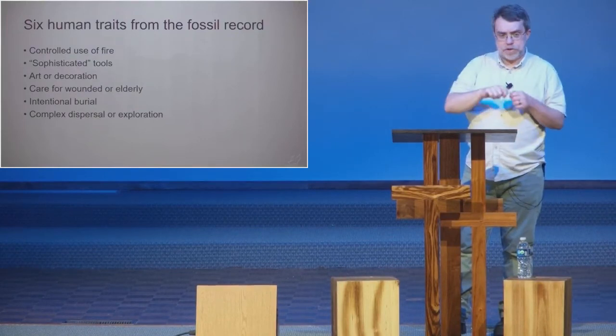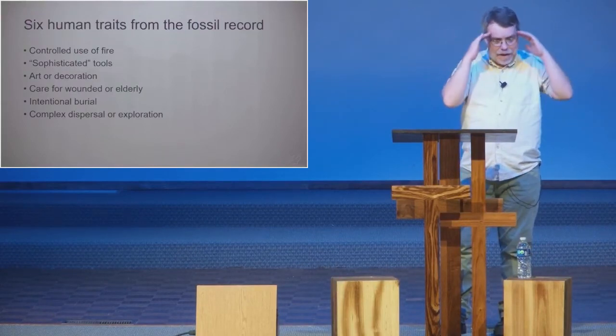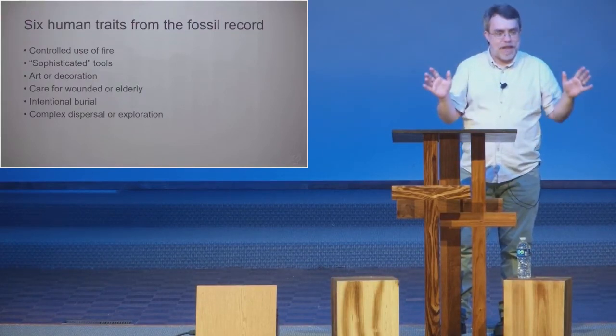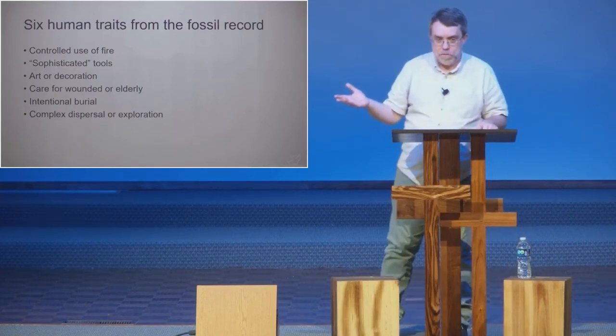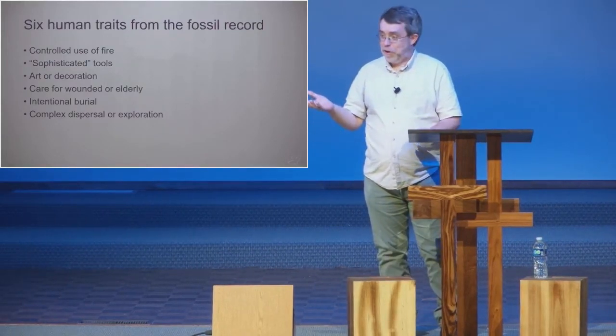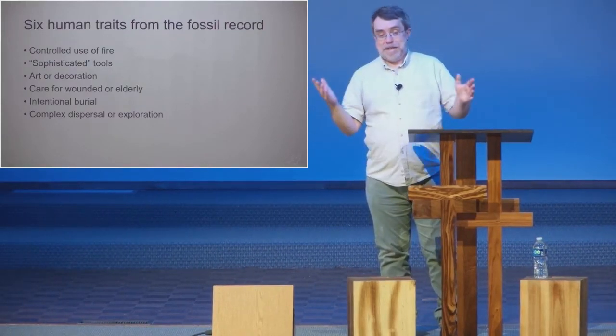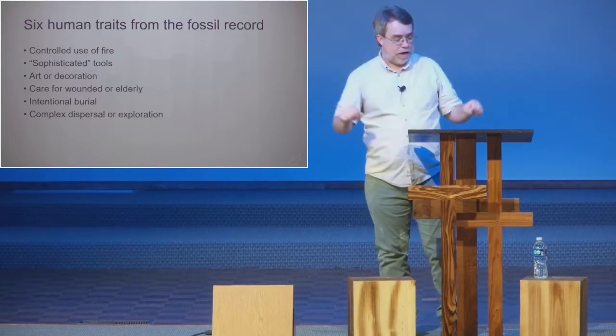I may not be able to strike a fire with some flint to save my life. But I nevertheless have intellectual capacity. I could learn that skill, right? I may not be able to grow much in a garden. I don't have the stomach to slaughter animals for food, but I could learn those attributes. I could dominate creation.